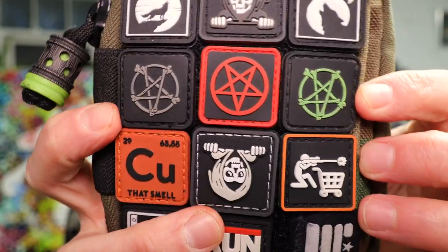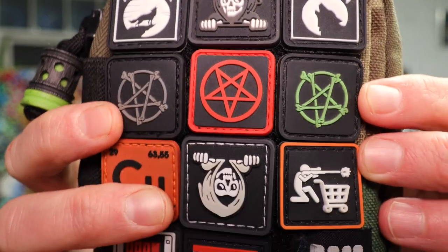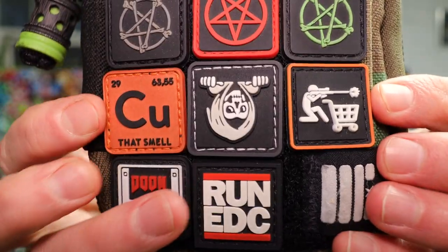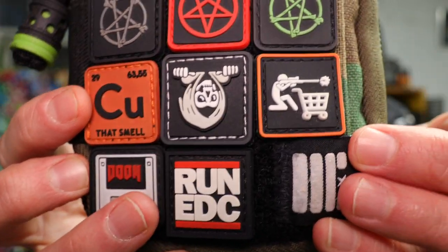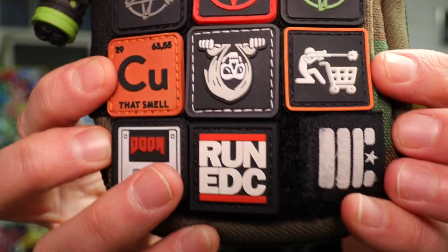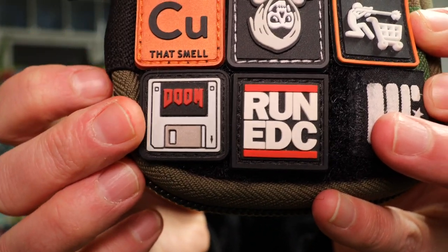I've got a trio of pentagrams from EDC Booze and two collab bone pentagrams from the Him and Corgi crew. We've got the Crow Gear copper elemental patch, as well as Pondium's cart sniper, because that is me. Run EDC, because you know how it goes. And the Happy Pocket Co. Doom Floppy, because Mike is my buddy. I appreciate you, dude. So let's take a peek at what's in the pouch this week.